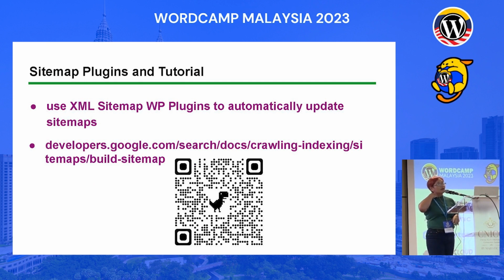Now, if you're not a techie person like me, that's a technical SEO that's not techie. Okay, I would suggest just using WordPress plugins, as they would make your life easier. Or if you really want to learn about creating or building sitemaps, the Google Developers website has a tutorial for that, and you can just copy the address or get the QR code.